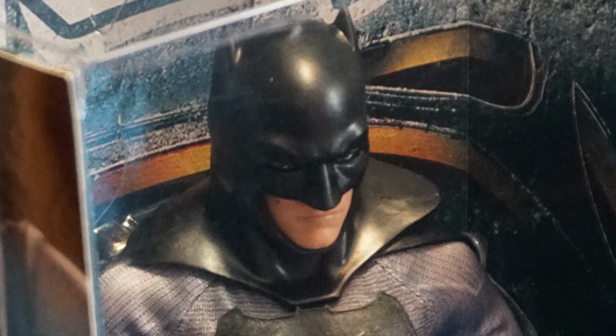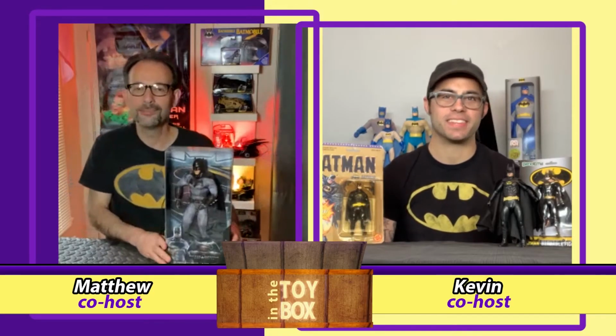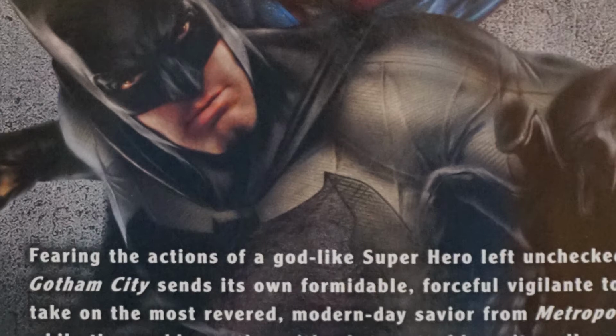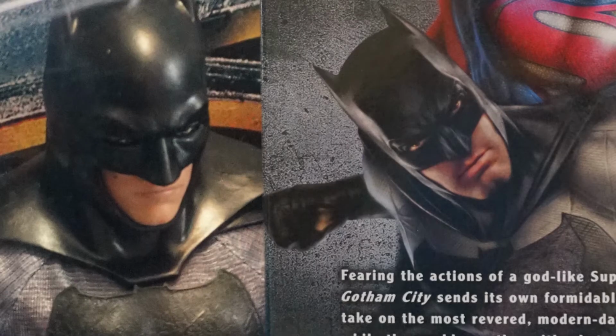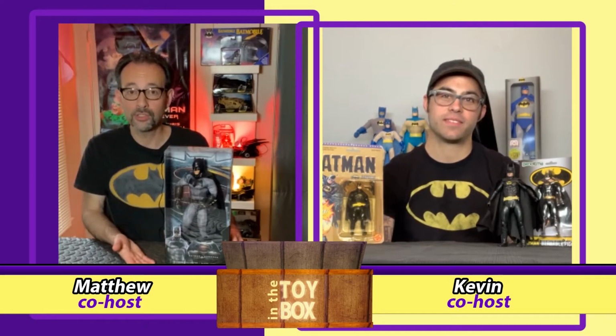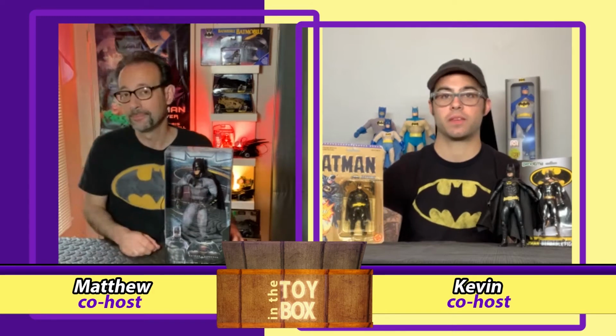What would you say? Is there some likeness to Ben Affleck in there, or is it a little off? I would say it's good. It's not excellent. It's okay. I've seen better. But overall, I think how you described it with the costume and the presentation of this particular toy, I think it works. Even though the detail is not the greatest in the face, you kind of overlook that with the rest of it. Yes. Agreed. It's really neat.